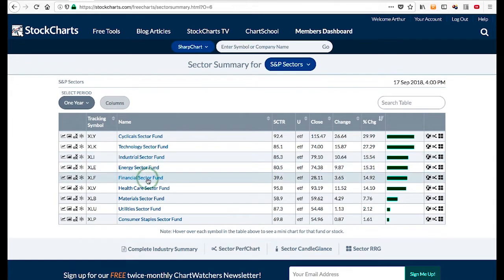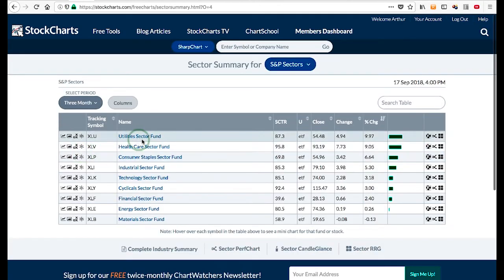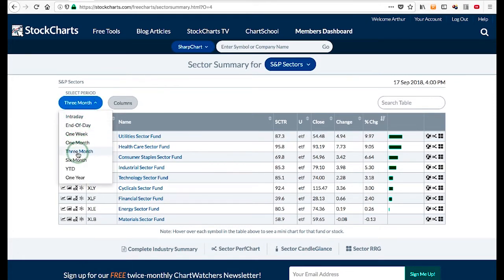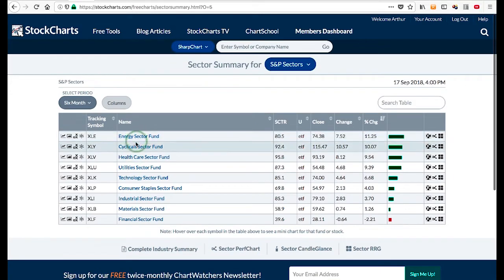And we're still getting some lagging from finance. Healthcare has been the best performer, I think, over the last 6 months. As I've noted before, it just depends on the time frame you choose, and that will change your leadership outlook. You can see utilities are leading on the 3 month, and if we change this to 6 month, we'll see that we have a different leader. Energy is actually leading over 6 months. Who would have thought that?